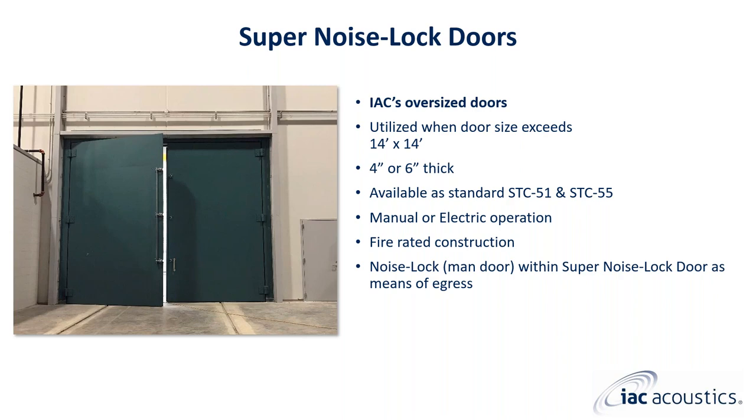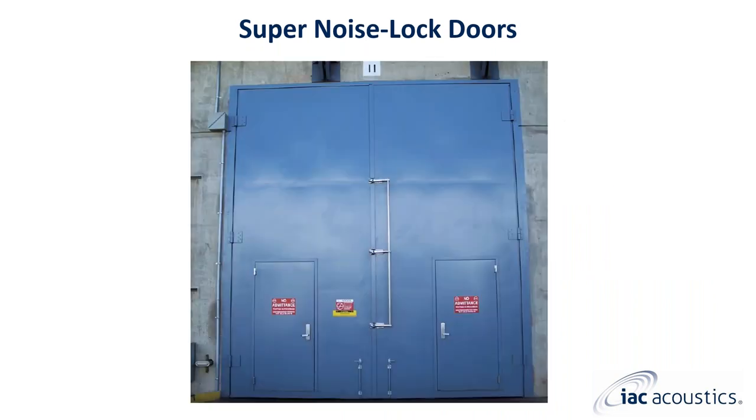In the picture that we showed before of the tri-leaf, if you recall, there was a noise lock door installed within the super noise lock door, and this can be used as a means of egress. This example is a double leaf super noise lock door. It has those two noise lock doors installed as a means of egress, which I was just mentioning.